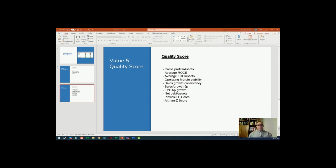And as you can see, what we're looking for in the quality score is if there is a decent earnings quality in the company. We're looking at the gross profits to assets. So are they making a fair amount of profits compared to how many assets they have? The average return on capital employed, and average is over 5 years. The ROCE is, in my opinion, one of the most important ways to quickly assess if a company is doing well. Is the ROCE, return on capital employed, going up or down?